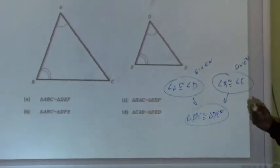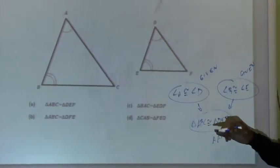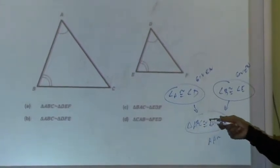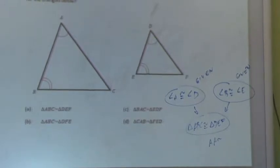Somebody tell me why this statement is not true. I'm going to fix the real one in a second. Triangle ABC is congruent to DF. They're not the same size and shape. They are not the same size.